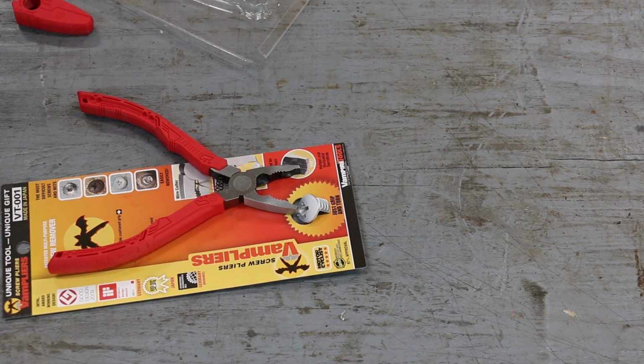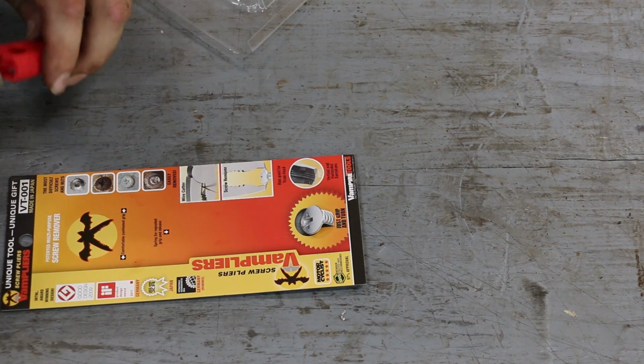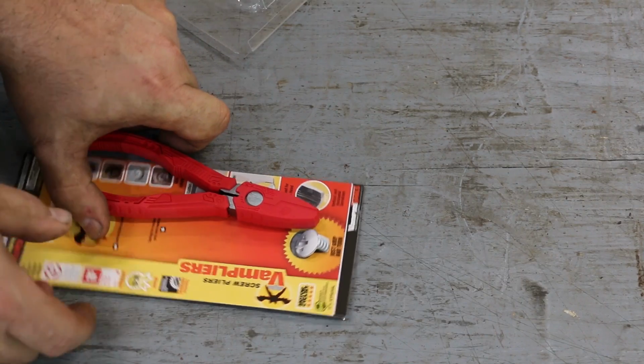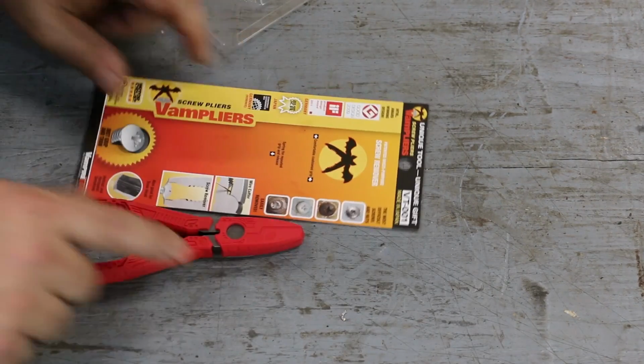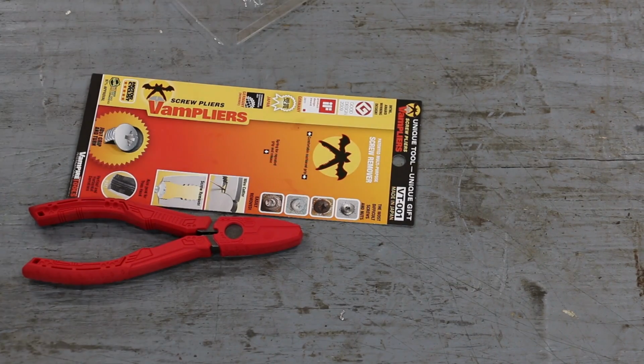But I know these are definitely going to come in handy. I'm looking forward to giving them a try. I think that just kind of goes over the top to hold them shut. But VAM pliers, screw pliers, I'm really looking forward to trying those out.